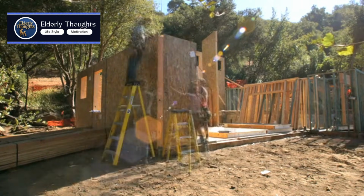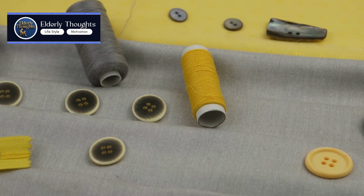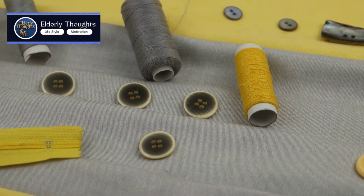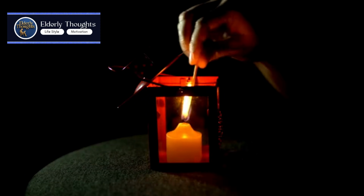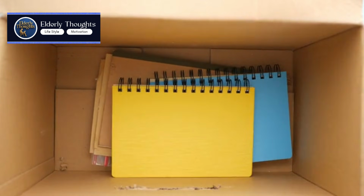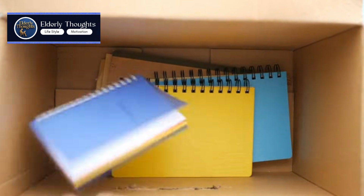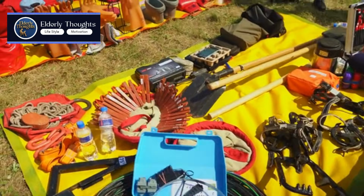Real preparedness, the kind that gets you past the first week and into the months or even years of a new reality, is in the details. It's in the small, unassuming things that solve the problems that come after the initial chaos, when the world has fundamentally changed. Today, we're not talking about the obvious stuff. We're going past the basics. I'm about to share 12 items you have likely never thought to stockpile.